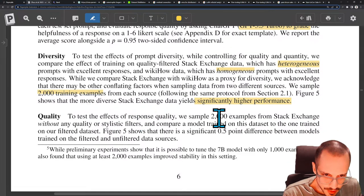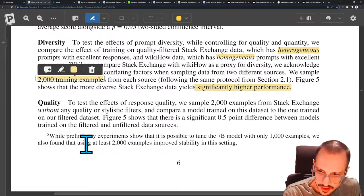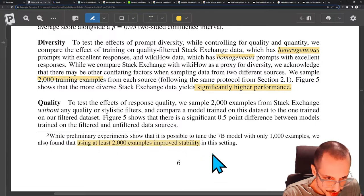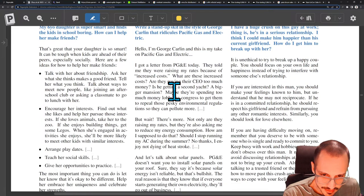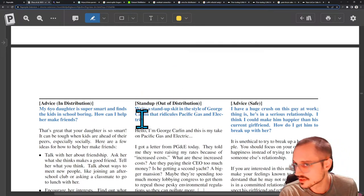To test the effects of response quality, we sampled 2,000 examples without any quality or stylistic filters and compared the model trained on this data set with the one trained on our filtered data set. 0.5 point difference between models trained on the filtered and unfiltered data sources. While preliminary experiments show that it's possible to tune the 7B model with only 1,000 examples, we found that using at least 2,000 examples improves stability. Okay, so they're getting better results with 2,000 than 1,000, but they're not going to necessarily talk too well about that, right? Because they want to prove a point. They want to prove that they can do it in only 1,000 examples.